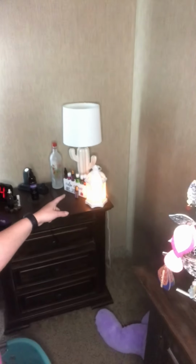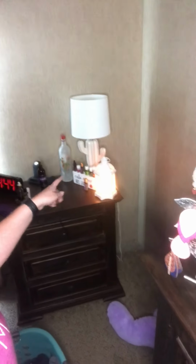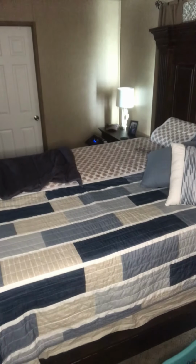Over here in my diffuser, I have hyssop going, and it's on the candlelight setting. Sorry for the lighting. Over here, I told you guys about my salt lamp. I try to keep it on. Let's see if I can get more of an angle. And I have some soft music playing in the background.